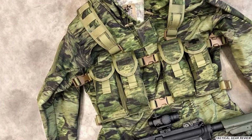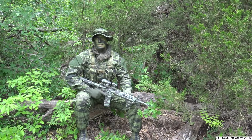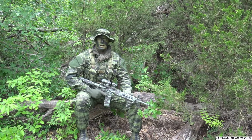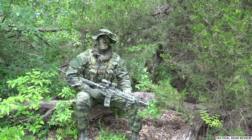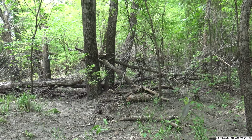ATACS FGX. An updated version of our original ATACS FG camo pattern. ATACS FGX, Foliage Green Extreme. Utilizes the proven color palette of ATACS FG in a new way so that not only does FGX work when combined with original ATACS FG gear, it will also work well with ATACS AU gear for a complete multi-environmental concealment solution with a wide range of options for mixing and matching gear. Look for it from many of the ATACS Camo Core Elite brand partners.